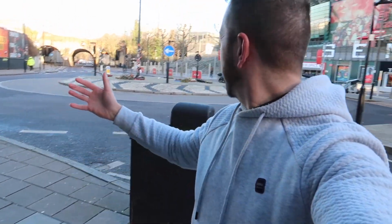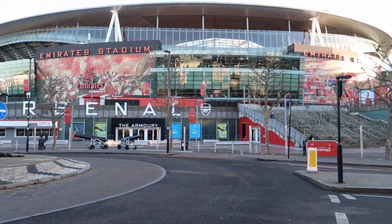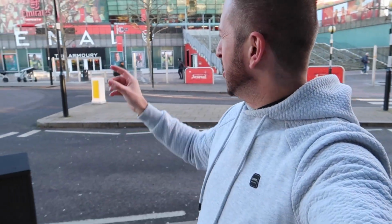And ladies and gents, we're here. As you can see in the distance over there, you've got the Armoury. This is the shop, the official Arsenal shop, the Armoury.